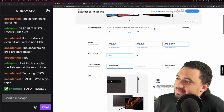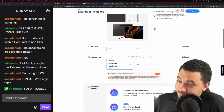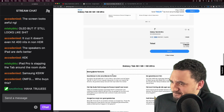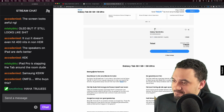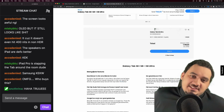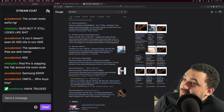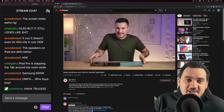I can get a tablet that is inferior to even toilet paper. Like, literally, what is going on, dude? It's a 14-inch tablet that can't even get 400 nits brightness, and it doesn't even have an SSD that can get there. Okay, I'm dead. I just died. Is this competition Samsung, or is this just dumb?